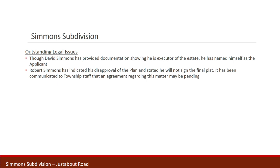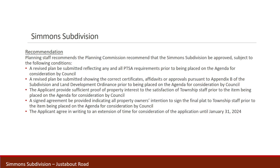Due to these matters, there are 3 additional conditions staff is recommending beyond what was provided in the staff memo. As such, planning staff recommends the Planning Commission recommend that the Simmons subdivision be approved subject to the following conditions. A revised plan be submitted reflecting any and all PTSA requirements prior to being placed on the agenda for consideration by council.